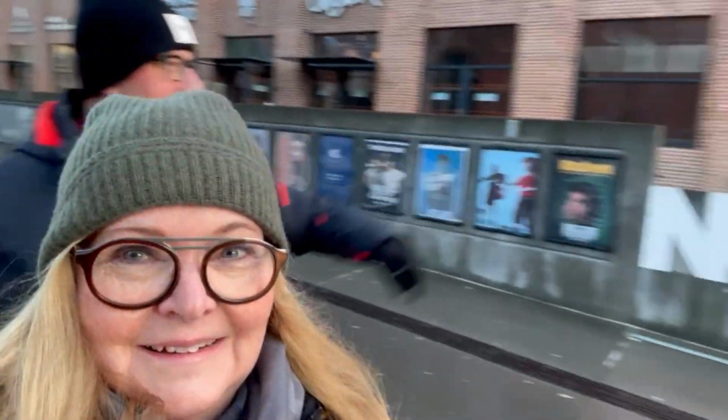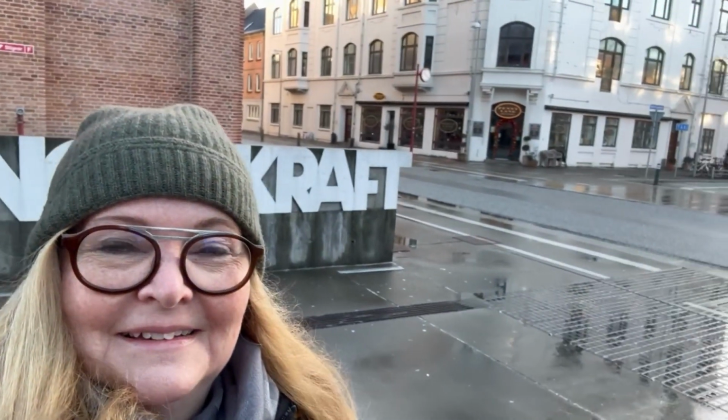Oh, over here is of interest, Penny Lane. On this corner, over there. Yeah. Good morning, you guys, from Aalborg in Denmark. We're just having a little morning stroll in Denmark.